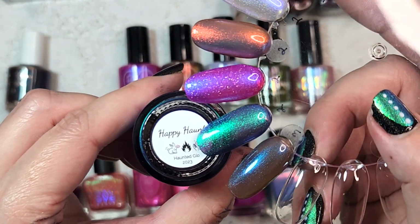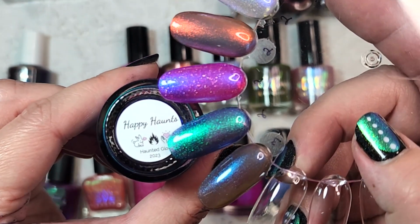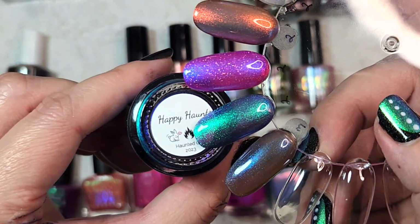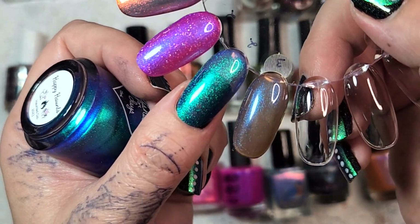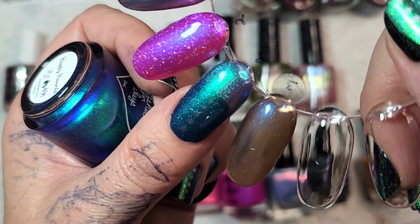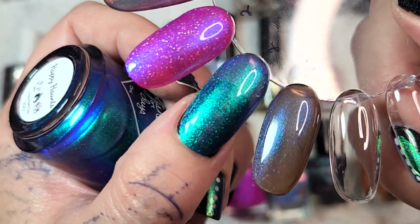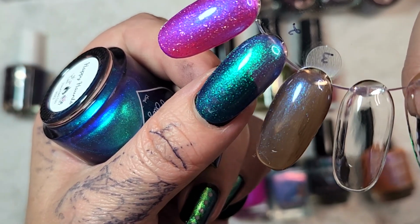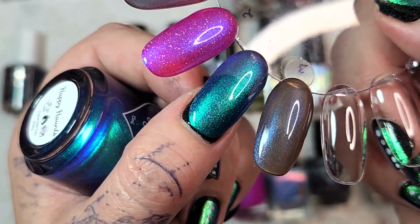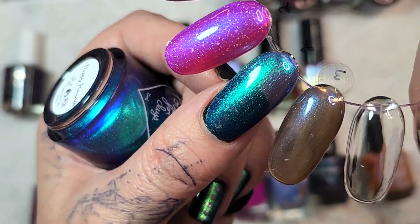Next up is Polished for Days Happy Haunts. This one is in 2 coats with a glossy top coat. Now, this one I adore. It has that purpley base, which I hope you guys can see there around the edges. You get that purple tone, and then beautiful, beautiful green to blue to purple shifts.